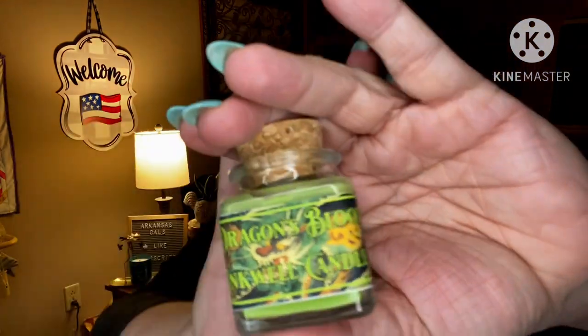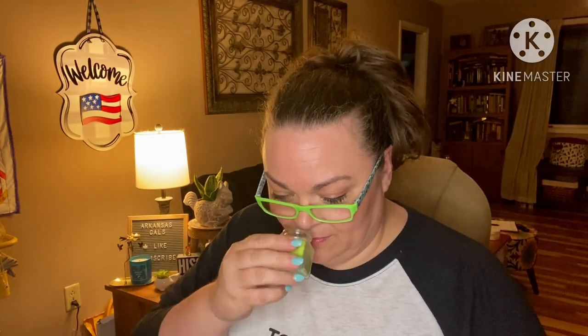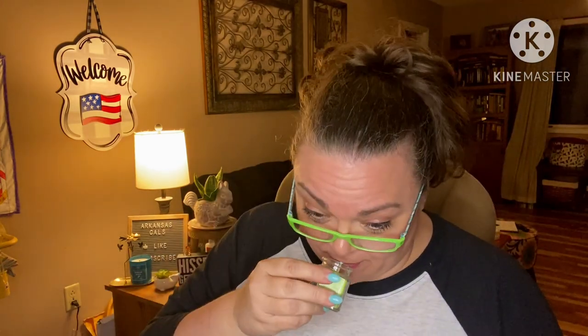Dragon's Blood Inkwell Candle matches the Quick Quill. This is gonna go on my shelf together. I'll put these two on my Harry Potter shelf. Her ink and her Quick Quill. Of course, you could actually use this if you chose to. Look at those crystals and stuff in it. It smells good.